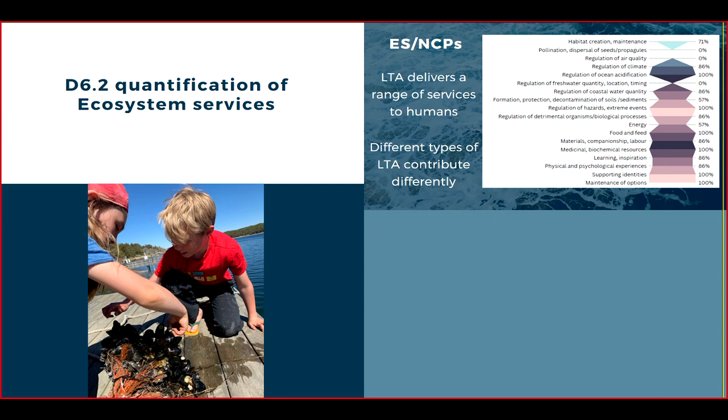And the reason why I'm using both of them is that ecosystem services to us relates to the services that the environment is providing to us. But we wanted to see both the services and the disservices that low trophic species aquaculture could produce to society. And the nature's contribution to people does exactly that, includes both the services and the disservices. So we decided to map the contribution of low trophic species aquaculture to the nature's contributions to people concept.